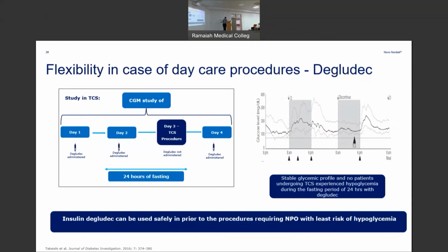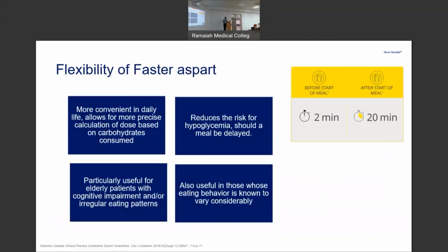So stable glycemic profile, and no patient undergoing surgery experienced hypoglycemia during the fasting period of 24 hours with Tresiba. So what it means is that Tresiba will not cause hypoglycemia even if the patient is being taken up for surgery. So Tresiba can be used safely prior to procedures requiring NPO with the least risk of hypoglycemia.